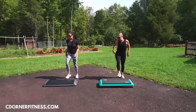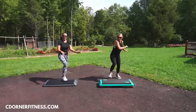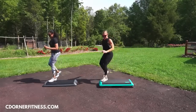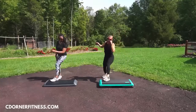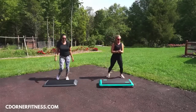Knee twist knee. Cabbage patch. Knee two taps. Two pumps. Left V step. Swing. Stomp. Cute curls. Good. L step inner.